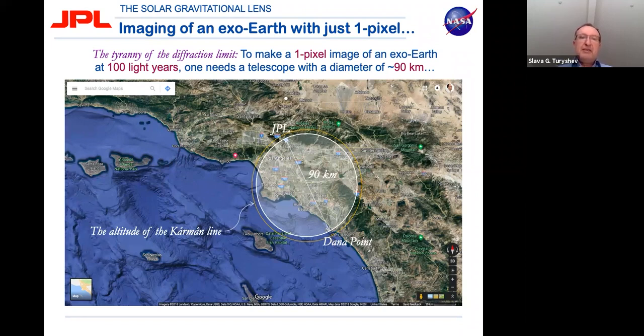And realistically, this is just not happening, because only today we saw a flight, I guess, as New Glenn has flown to just beyond the von Karman line, which is 100 kilometers away. And so just building a telescope with that aperture size is just not possible.